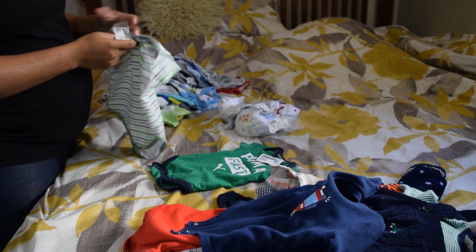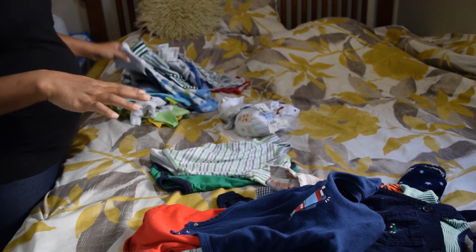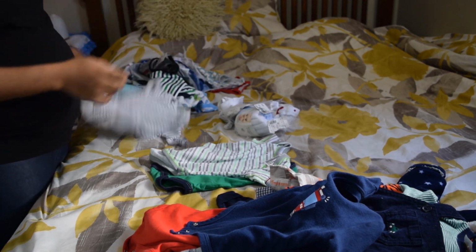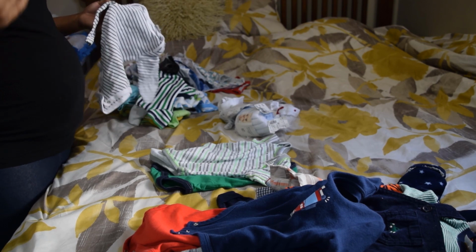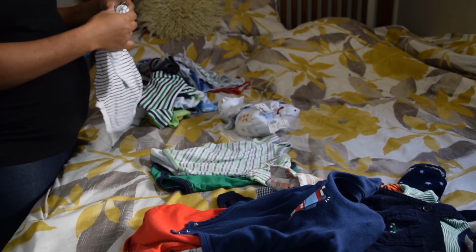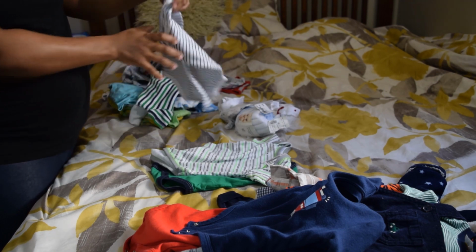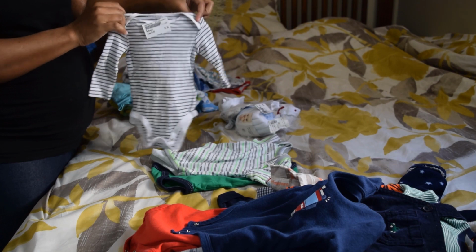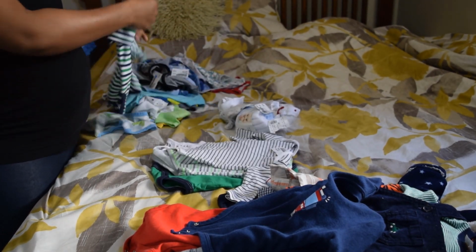This one is 6 to 9 months. After I do the laundry, after I wash baby clothes and stuff like that, I size them out differently accordingly, so I know which size is which. This is long sleeve, 0 to 3 months, and this is how it looks. Long sleeve onesie, 0 to 3 months, for $1 as well.